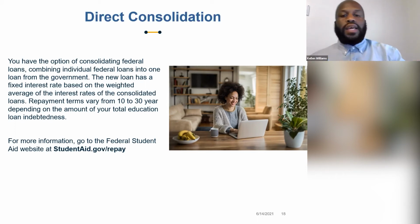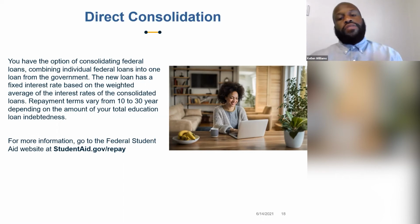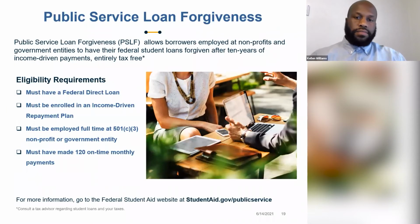You could determine what that looks like, but as you can probably assume, the shorter the amount of payment terms that you have, in this case 10 years, the higher amount that you're going to have to pay per month, and 30 years is going to be lower. But if it's 30 years, there's inevitably going to be more interest tied into the amount that you're going to be paying back from these terms. But know that it's a weighted average if you choose to do so. And you can get more information on this at studentaid.gov/repay. If you could go to the next slide, please.